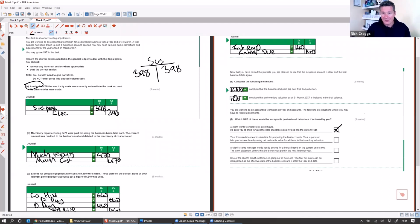Your supervisor tells you to save time by using net realizable value for all your items in inventory. Do we do that? No, we do not do that. We value them at cost because net realizable value is what you think you can get if you sell them. You don't know what you can sell. You've got the concept of prudence. The last time anyone paid any money for them is when you bought them, so that will be what they were last traded for, market value. So no, don't do that.